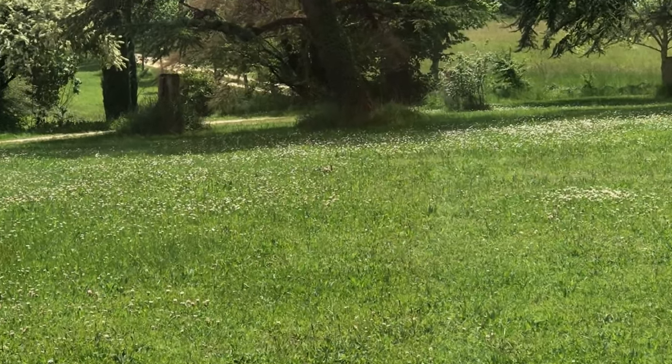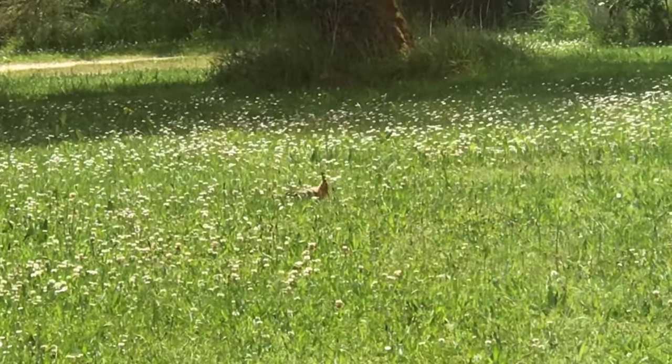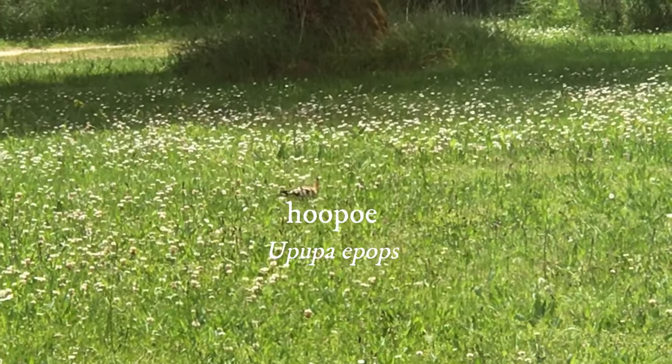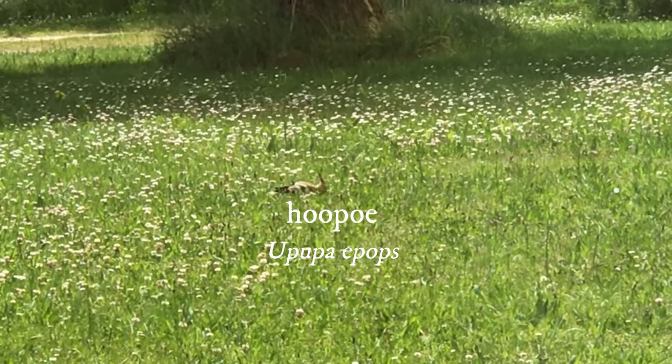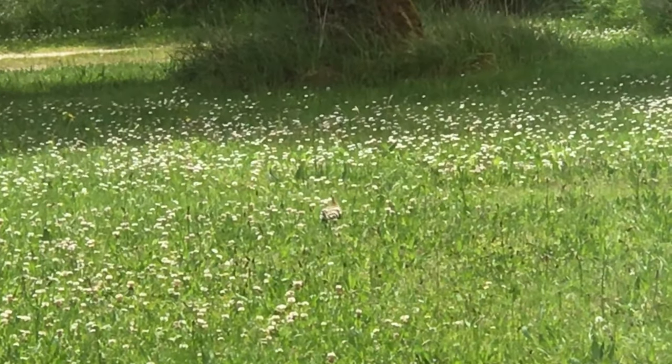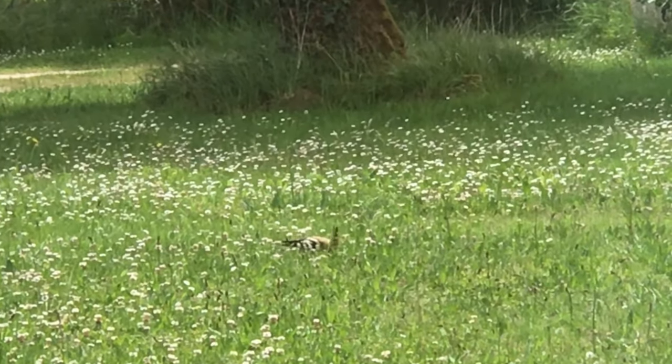And now for the grand finale. I caught some footage through the window of my favorite European bird, the hoopoe, for my fellow bird lover in Australia, Susan Truston. Though a common bird, it was the first time I'd actually seen one for more than a fleeting second.